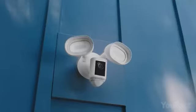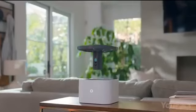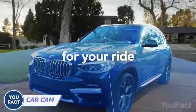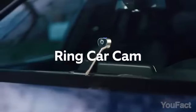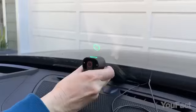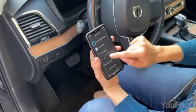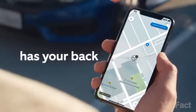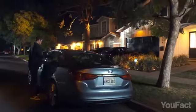Ring is primarily known for its home security products. However, did you know that the brand also offers a product for your car? Ring's CarCam is a dual-camera dash cam that captures both interior and exterior activity. It's easy to install and control via the app. The cams record in 1080p resolution and include a GPS locator and two-way talk functionality.